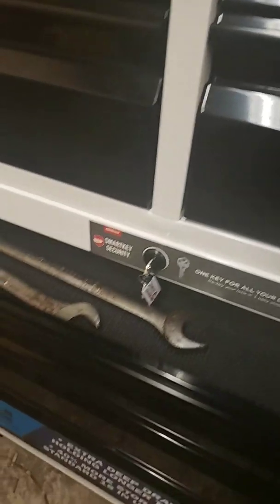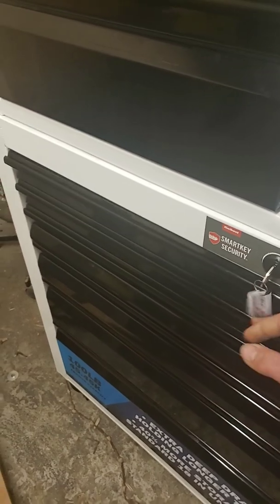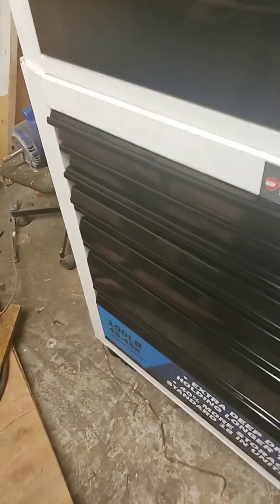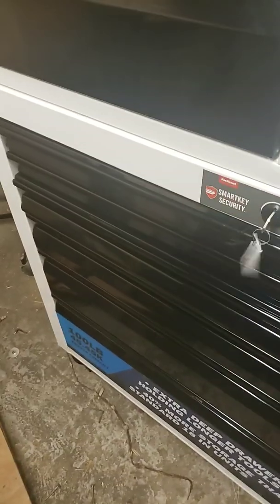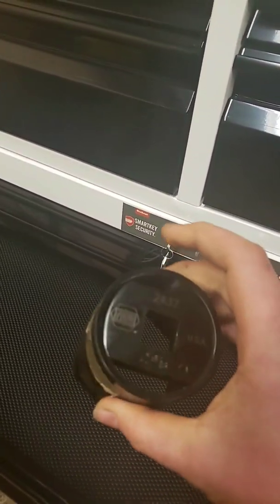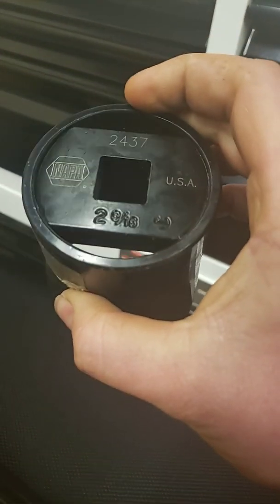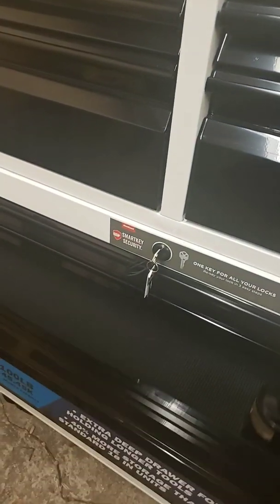And it's got the smart key, which I might put Schlage cylinders in. I don't know. But one thing that's going to be kind of interesting, I haven't figured this out yet. See if I can actually get this. So this is a socket. This is a wheel bearing socket. I think this was a 2 9/16 for the '69 F250, the Dana 60.